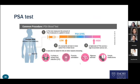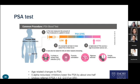Second, prostate stimulation. That can be from intercourse in the last 24 hours or from a very vigorous rectal exam. Vigorous exercise is another one, particularly bicycle riding, which is why there's a picture there. And then certain medications, like testosterone therapy, we think can increase the PSA blood test results. There are age-related changes to PSA, which I know we're all well aware of, which is why benign prostate hypertrophy is very difficult to differentiate from prostate cancer development.